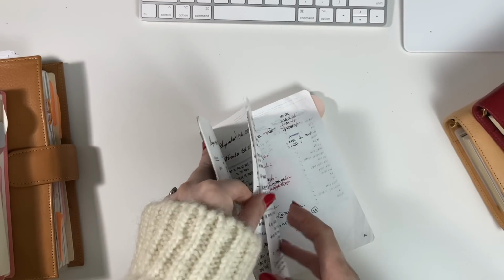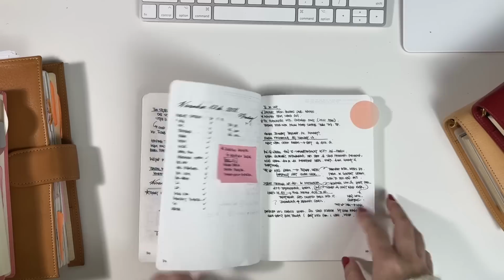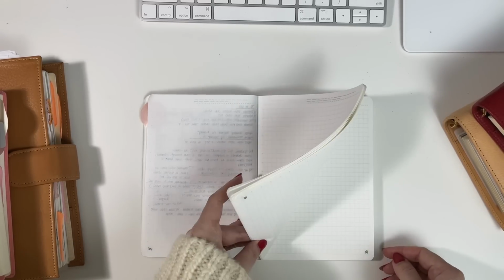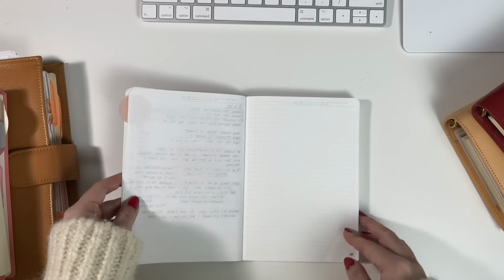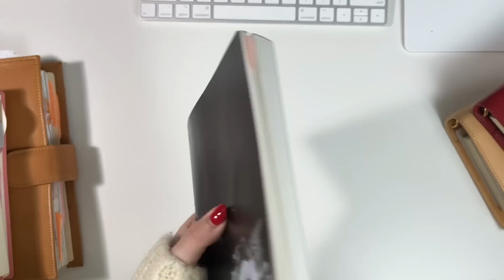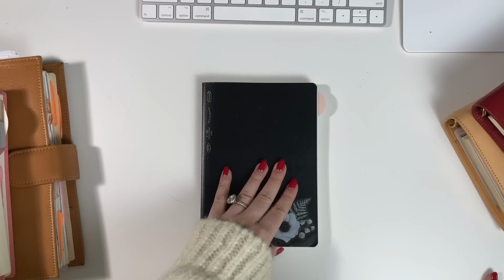So I started using it just to write down whatever, and it's just been really nice. I like the size of this. I'm writing down ideas for my new collections, and just whatever is in my mind. So I've been using this, and it's just fun. That's just my fun book. And I don't have to worry about damaging it because I don't really care about it that much.